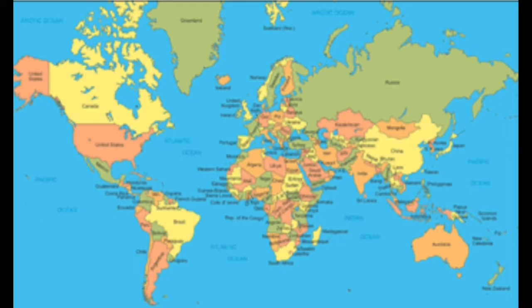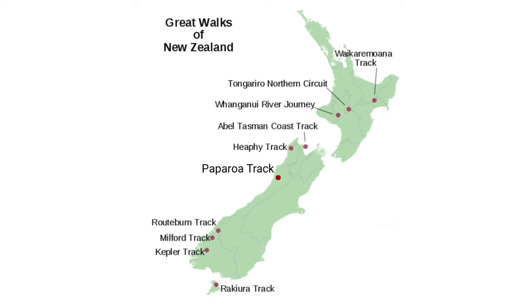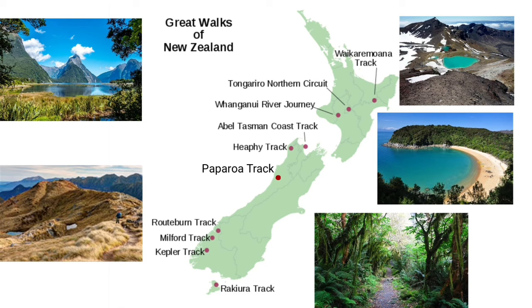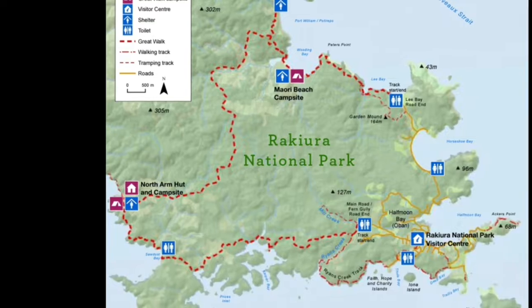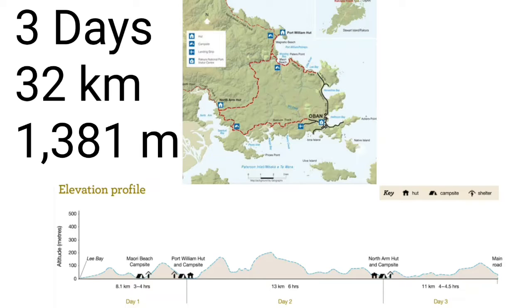Rakiura track is a hiking track located in New Zealand in Stewart Island. It is one of the 10 Great Walks of New Zealand, which are the premier tracks showcasing the best of the country. The Rakiura track is a 3-day loop covering 32 kilometres with a total elevation gain of 1,381 metres. Most of this is in the first 2 days.